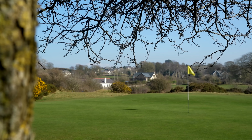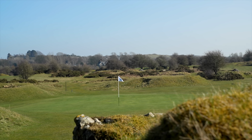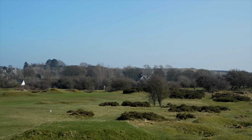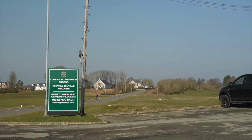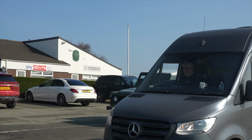I travel far and wide for courses with charm and character that I would consider worthy of an appearance on Off the Beaten Track, and sometimes we can often overlook our own doorstep. The golf course that features in today's episode has an abundance of character. I would go as far as to say it's quirky.